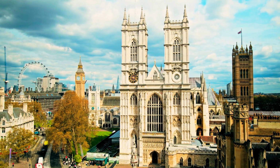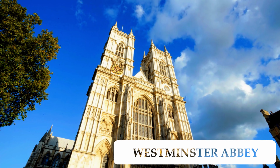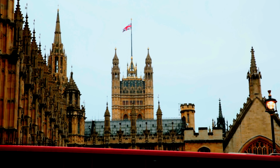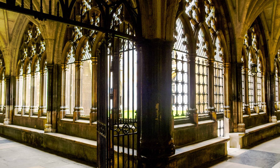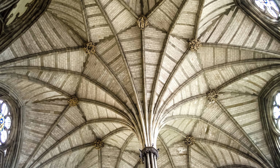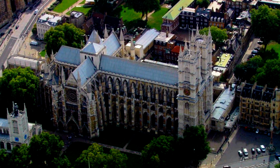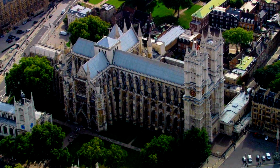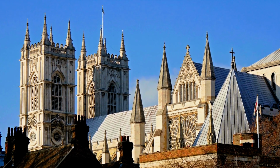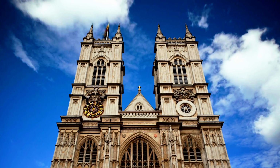Westminster Abbey is a stunning Gothic church with a history dating over 1,000 years. It has been the site of every coronation but two since William the Conqueror in 1066. It has also been the site of several royal weddings, including Prince William and his grandmother, Queen Elizabeth II. And it's the final resting place of several notable historical figures, including Isaac Newton and Charles Darwin.